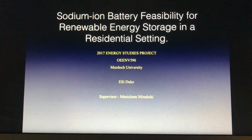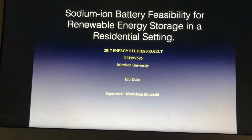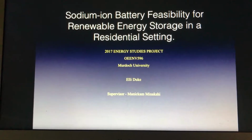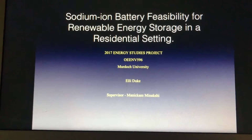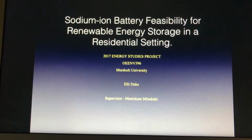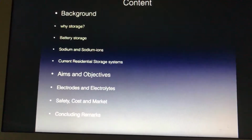Today I'm going to be talking to you about my research project, sodium-ion battery feasibility for renewable energy storage in a residential setting. This has been my research project for the last 5 months, and my supervisor, Manicum, has been a really big help in compiling all this research.